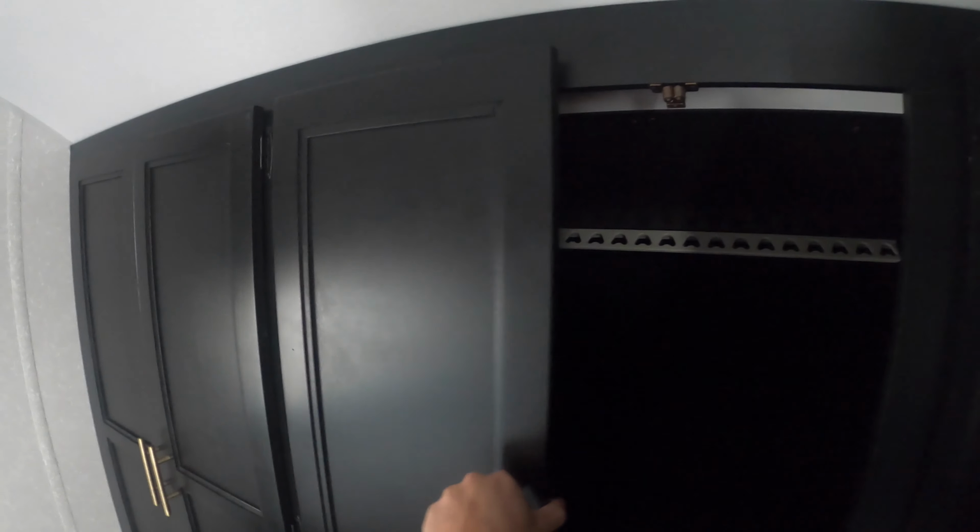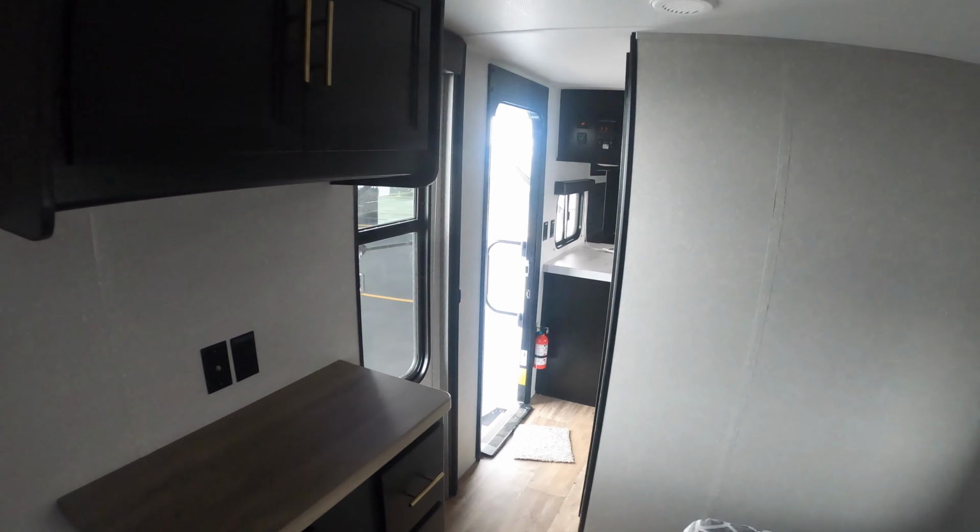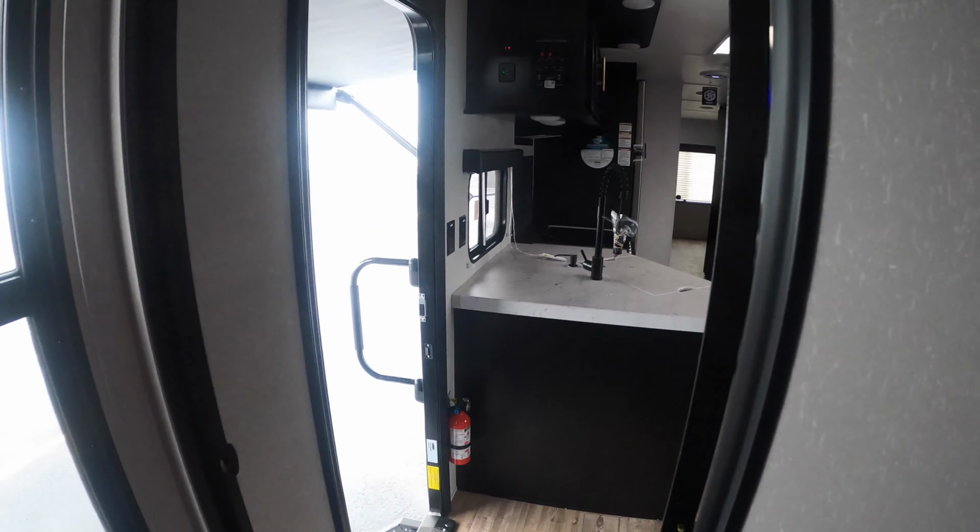So you've got two rails, one top and bottom, really deep closet here. And then more over here in the wardrobe, you've got spot for coat hangers there, along with more on this side. Give you one more walk around here.